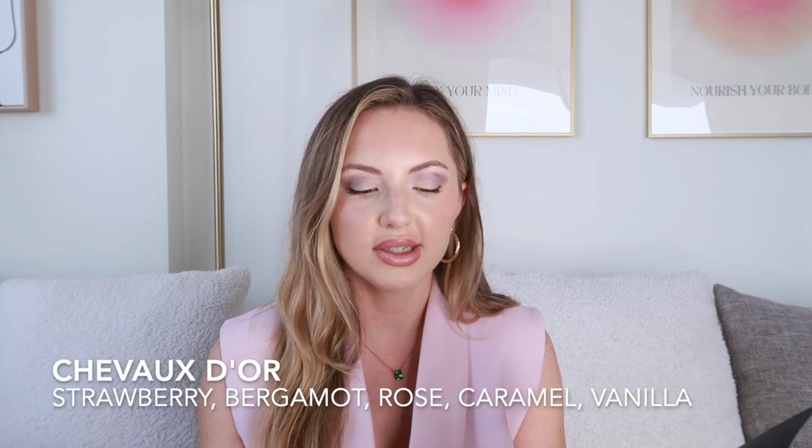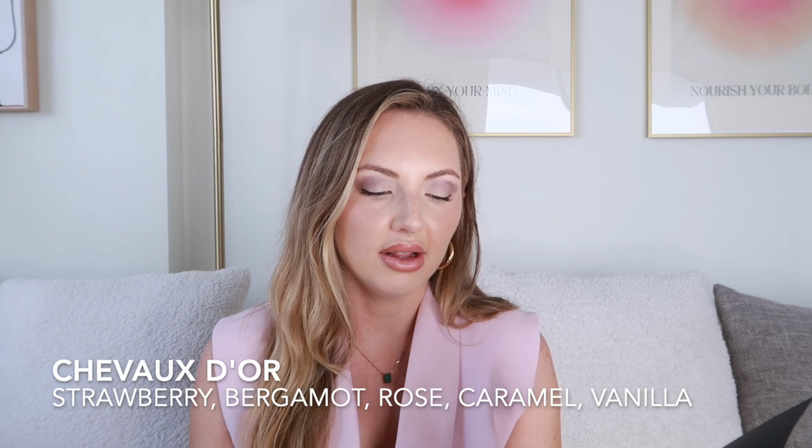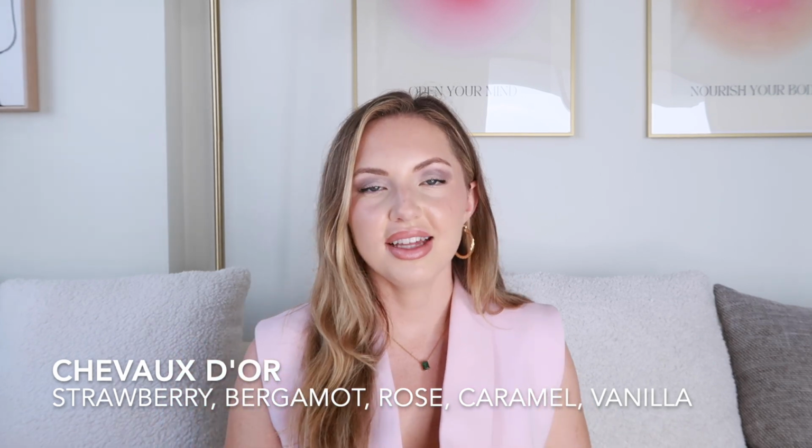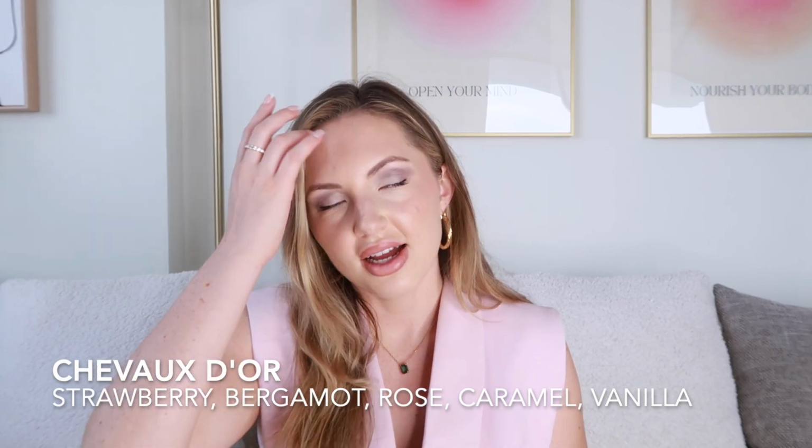Definitely not my taste, but the notes are strawberry, bergamot, rose, spices, caramel, and vanilla. I do feel kind of a sparkling feel to this as well. I get a lot of rose. I think that's the floral note that I was picking up on. And I'm not typically a fan of rose in fragrances. It's just a very bright, sparkling, floral scent. I'm not really picking up on much caramel or vanilla. I am mainly getting the rose and the bergamot. It does have a very classy, sophisticated aura to it.